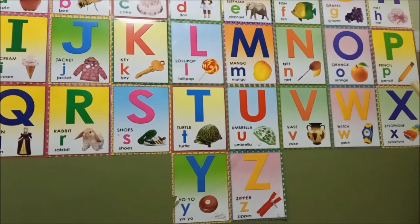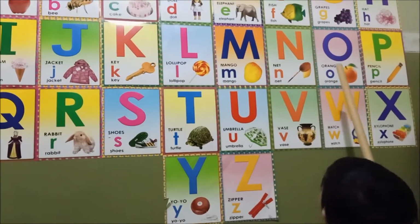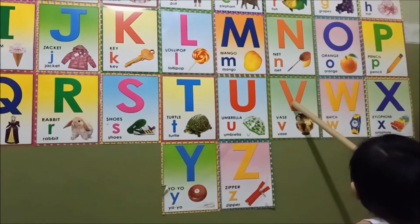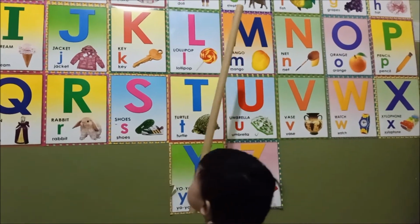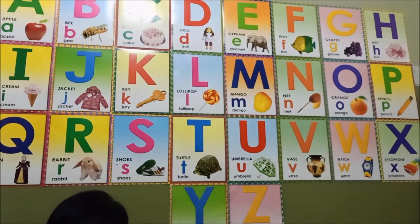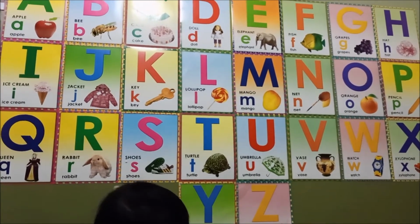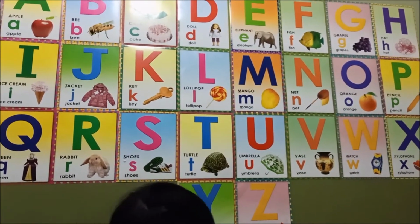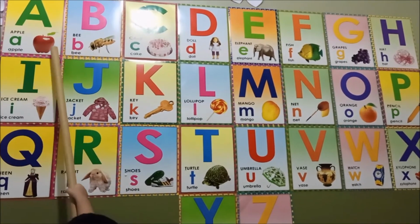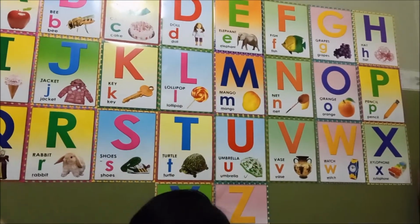K for key. Where is letter K? Letter K. Come on. K. Yay! Where is letter D? D, D, D, D. Doll. D, D, doll. Where? D, D. No, letter D. Yeah, very good. Where?